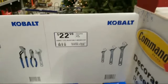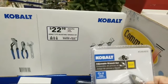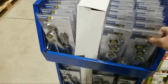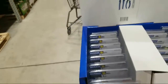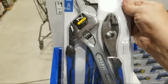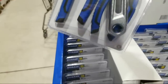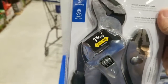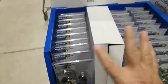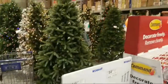This kit is $22.98 for these 3 adjustable wrenches, but I've seen this as low as $19.99, which is what I paid for mine last Christmas here. If you're looking for a little more variety, you got your 3-piece set with regular pliers, slip joint pliers like the channel locks, and an adjustable wrench that goes up to 1 3/16. That's $19.98. Provided there's still some left, all of these are probably going to drop lower by the time we get to Christmas.